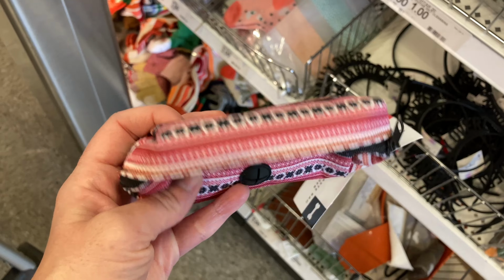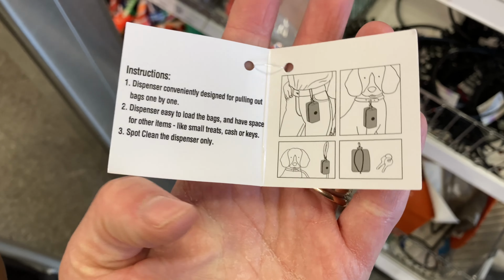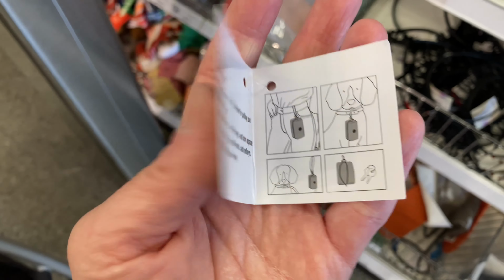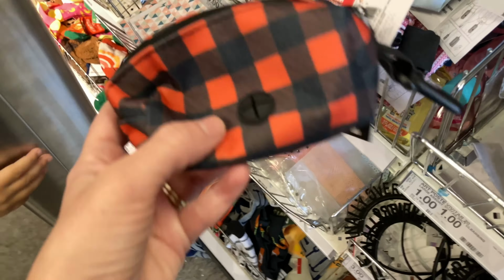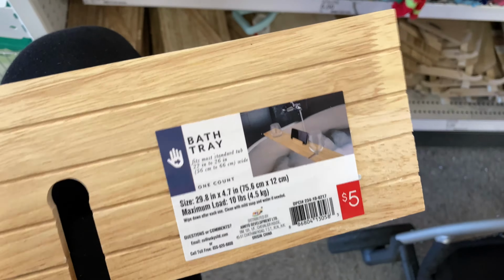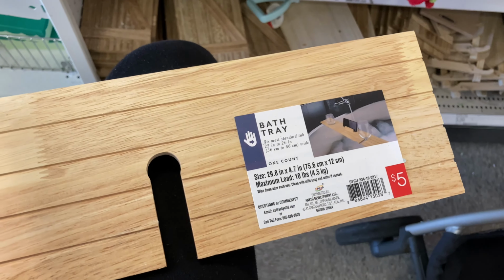This is a doggy bag pouch. I think this is great to give somebody, you know, as a gift for Christmas or a stocking stuffer, so they can put bags in there and then pull them out at that little hole in the front when they need to clean up after their dog for going on a walk.